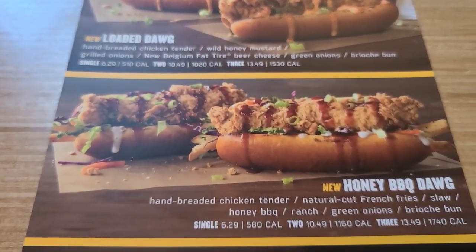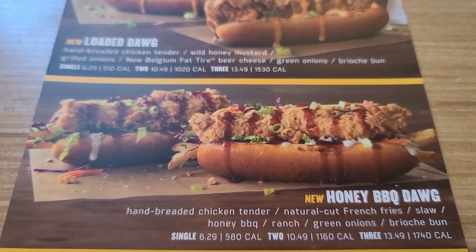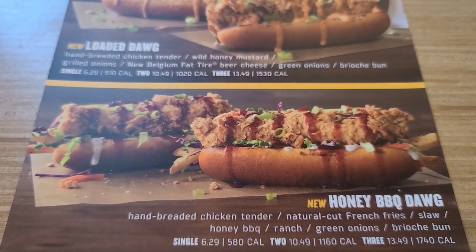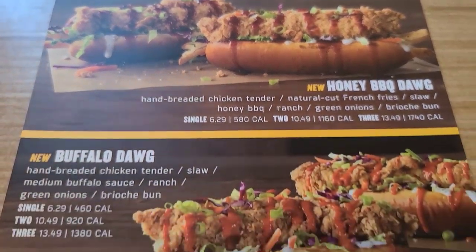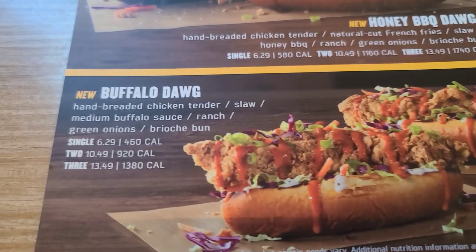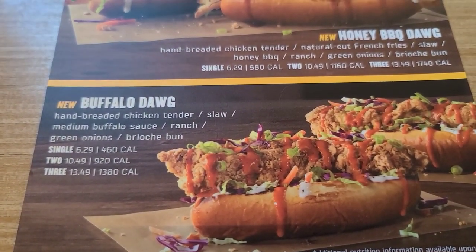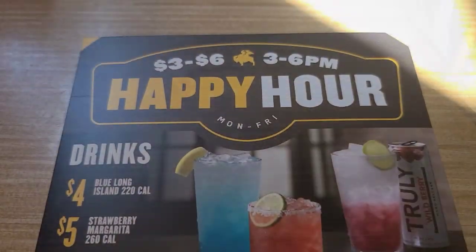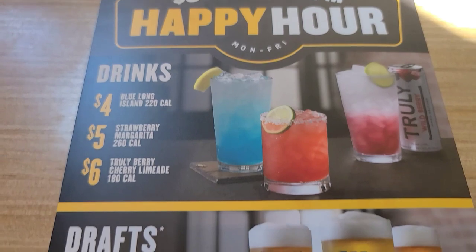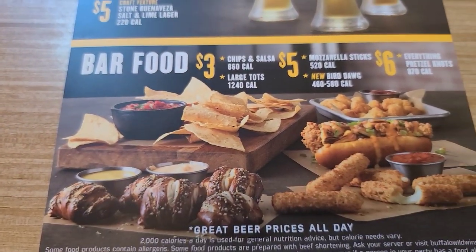There's your next one, the honey barbecue. It's got French fries on it, slaw and honey barbecue sauce, ranch, and green onions. And a buffalo dog. Slaw, medium buffalo sauce, ranch, green onions, and a brioche bun. There's your happy hour, your drinks, your drafts, and your bar food.